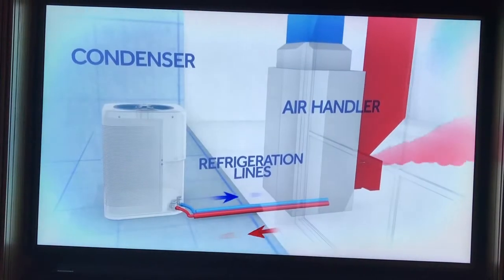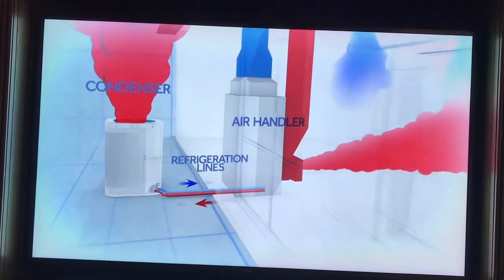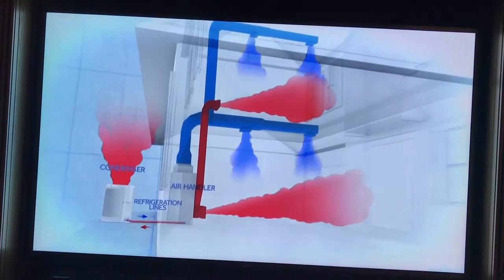That's true. But you think about the traditional house in America that has cooling. You have an outdoor unit, a condenser, and you have an indoor unit, and you have a set of refrigeration lines between the two. That's cooling the house. You're actually moving heat from inside to outside, rejecting it to the air. The difference here is that we're using a chiller.